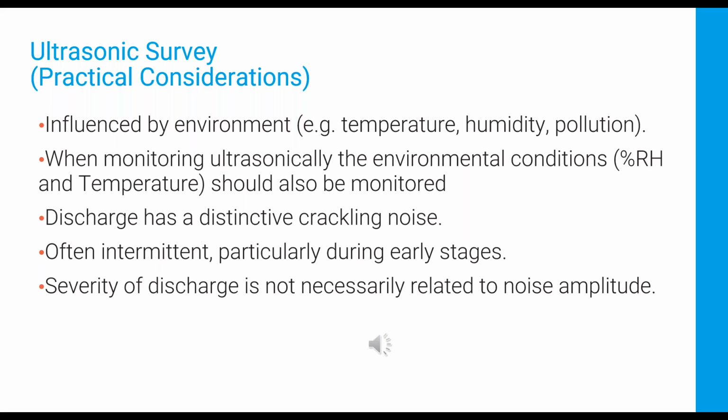This last bullet I just want to spend a minute on. The severity of discharge is not necessarily related to noise amplitude. What that means is the instrument is recording decibels. However, if you're dealing with a switchgear cabinet, it's comparable to me talking at a certain decibel level and then putting my hand over my mouth. I'm still talking at the same decibel level, but when I cover my mouth, obviously you're not going to be able to hear it at the same volume.